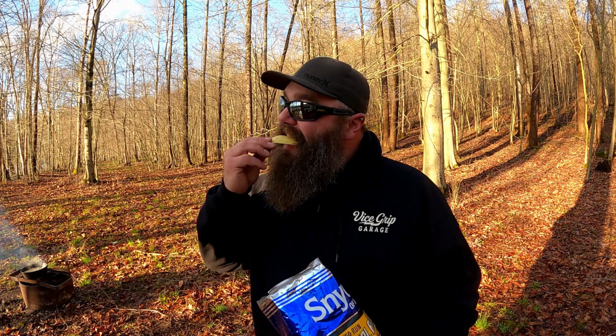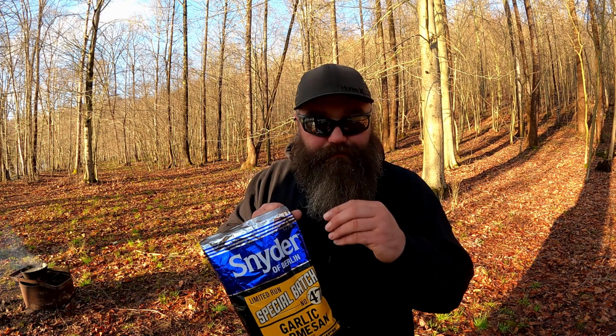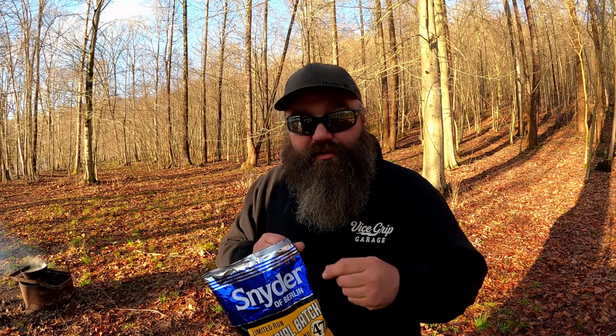Might be good in some like French onion dip, something like that. If I knew it wouldn't be so soggy immediately, I'd put a couple on top of my potato soup. Like that flavor and crunch might be good on there, but I think they get soggy way too fast. But I'm still gonna try it.